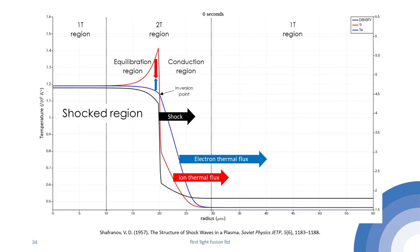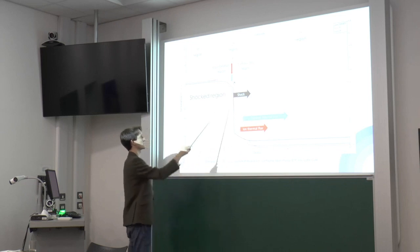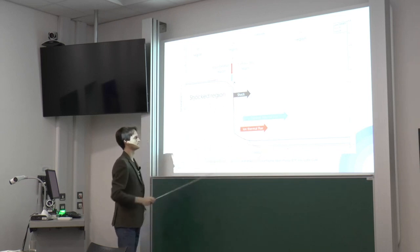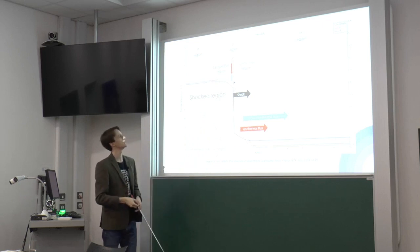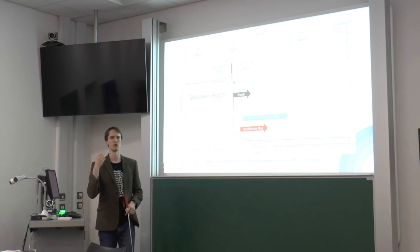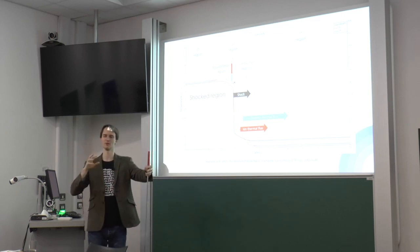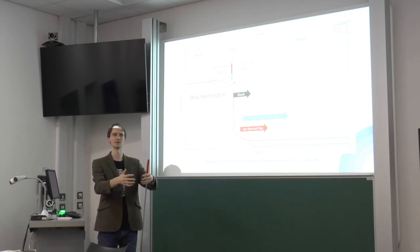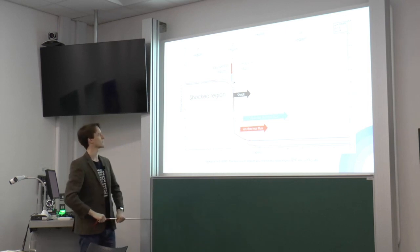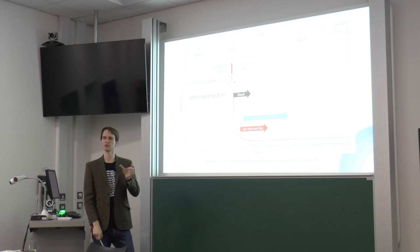So what you have here is a shock. If you weren't worrying about all this 2T physics, it would just be a density jump and a temperature jump, just one temperature. But what actually happens is the shock couples more into the ions than into the electrons. The way I think about that is that most of the kinetic energy is in the ions. The ions ahead don't know this shock's coming, and the ions behind are rushing forwards in that direction. They slam into the other ions more effectively than they slam into anything else, so they put their energy into the ions.